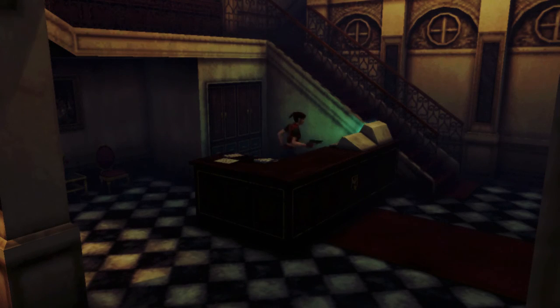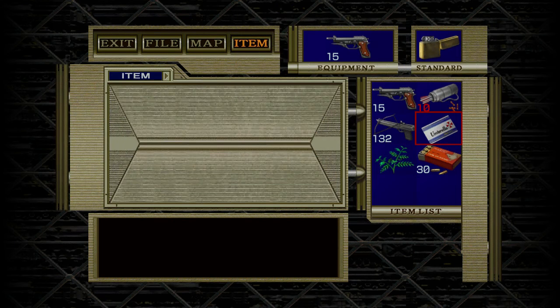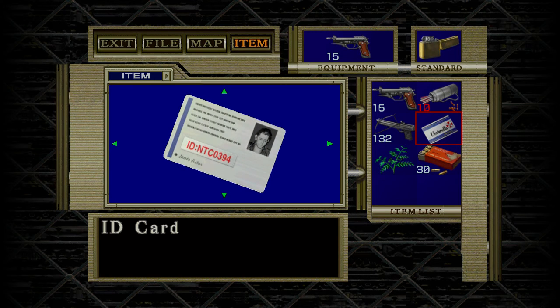Okay, let's see here. Let's take a look at this card. Umbrella. Okay, ID. Is NTC00394.